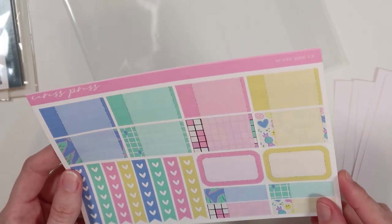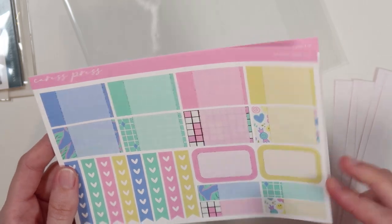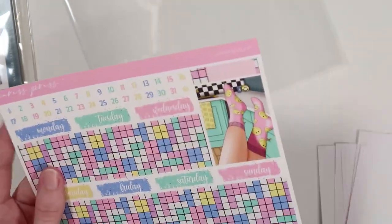Oh, this was a mystery kit. Or no, what is this? Is this a new format? It might be. Okay, I've never seen all this before. Oh my god, I love that washi. This is so fun. So this is the Sunny Side Up kit from Crest Press.